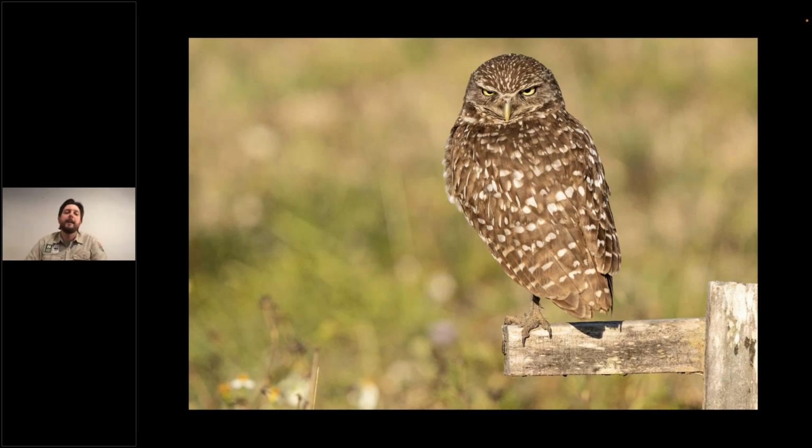All my co-guides can attest. I'm usually the first one in the water and the last one out because of how cool it is to be in that ecosystem. Oh, sounds amazing.